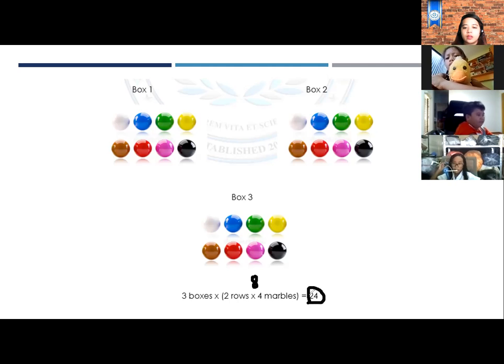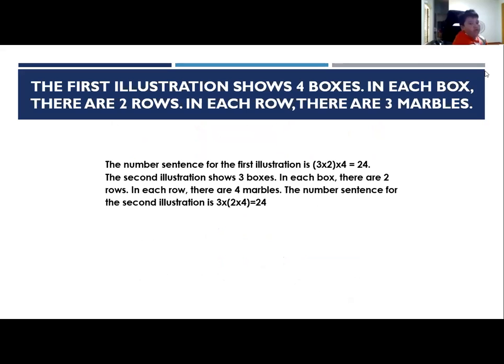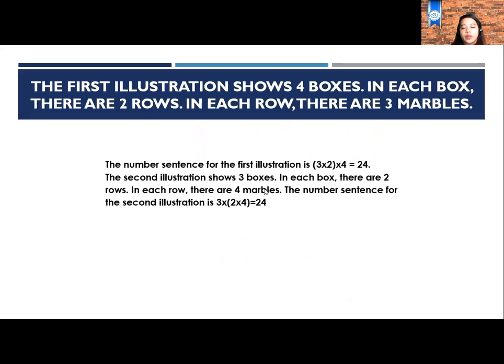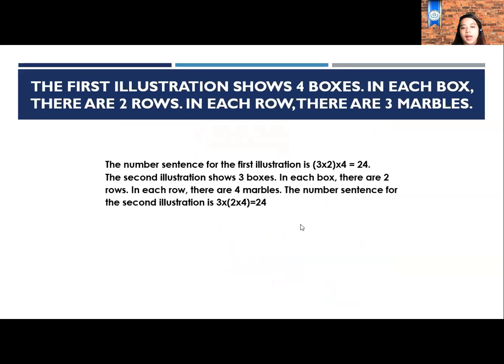It's 24. So if you're going to look, you have the same number and same answer, right? Same. Interchange number, but same answer, same product. Okay, so next, another one. So what you can see, we have therefore realized that the first picture and the second picture have the same answer, even though they were interchanged.